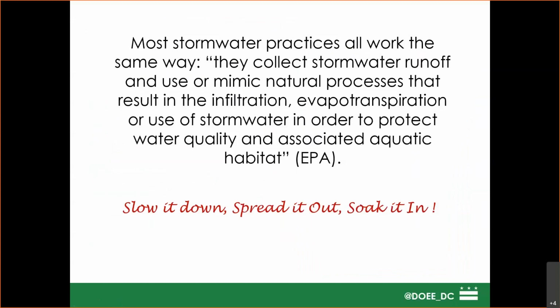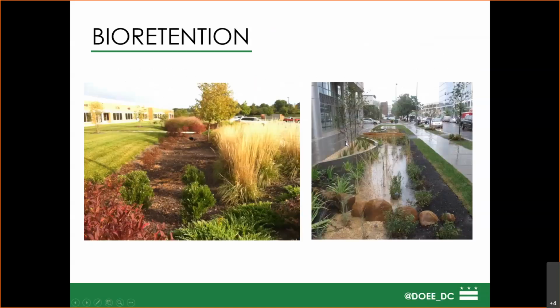All right, so when we talk about these best management practices, our low impact development, there are a suite of these stormwater practices to choose from, and they all work similarly. They collect water and use techniques to mimic the natural environment to create a balance in those areas. So there's less runoff and more evapotranspiration and infiltration. There's more vegetation to capture water and to use. And so you're slowing down the water, you're spreading it out, and you're soaking it in.